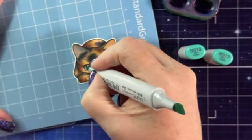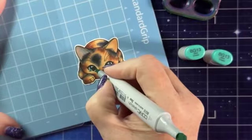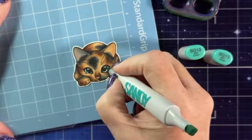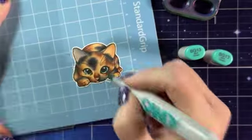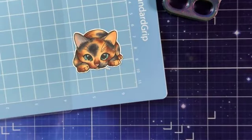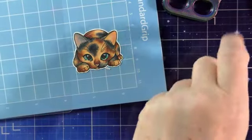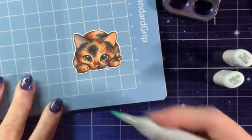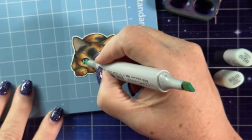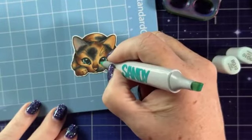BG13 is next, and that's where we're going to soften that transition between that darkest color and this lighter color. And we're going to leave a small area for that BG10. And I want those eyes to look a bit glassy, so I like to use a really light color on one side and darker at the top. So we may have to go back in and deepen up that color, but we'll just see when we get done. I like these little cat eyes to look very glossy.